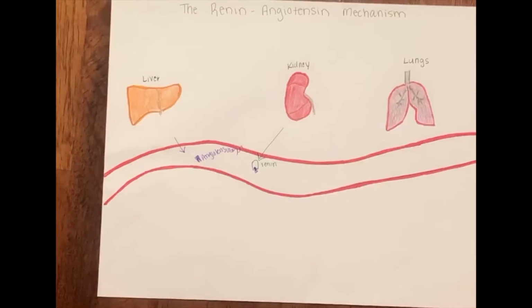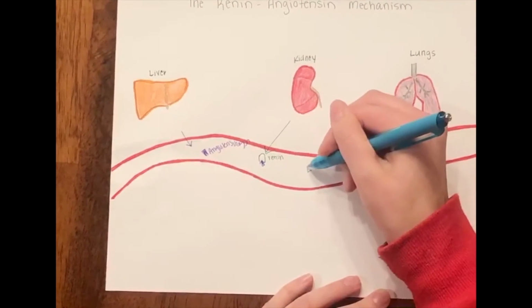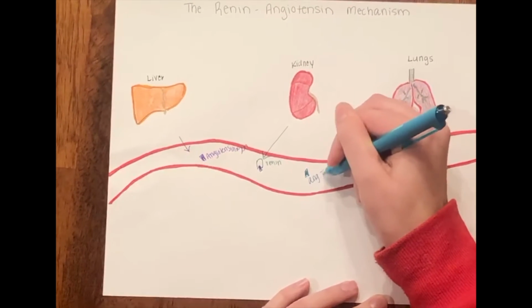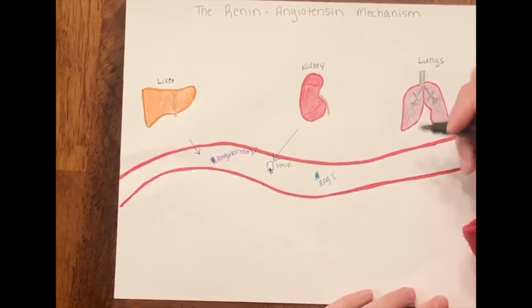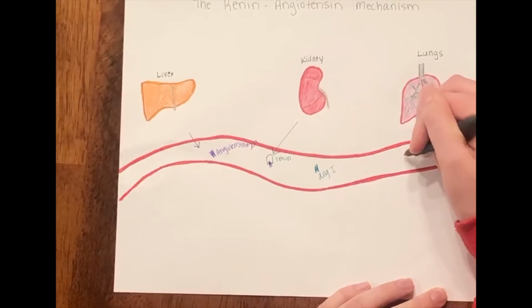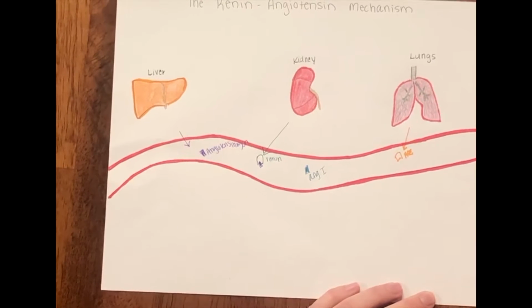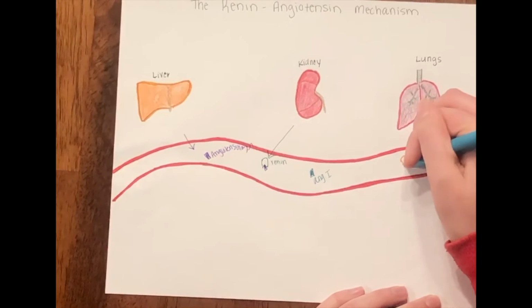So now the lungs will have to come into play, and they contain a certain enzyme called ACE, which stands for angiotensin converting enzyme. Angiotensin 1 will bind to ACE, and ACE will convert it into angiotensin 2, which is the active hormone that the body needs to increase the blood pressure.